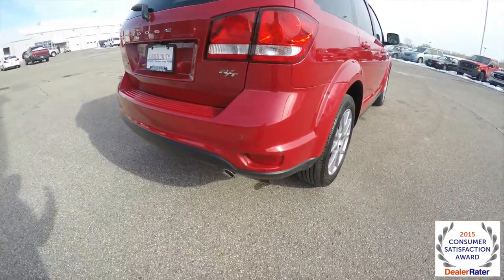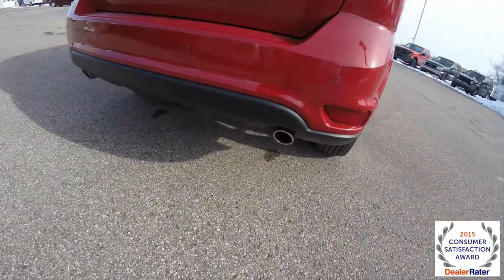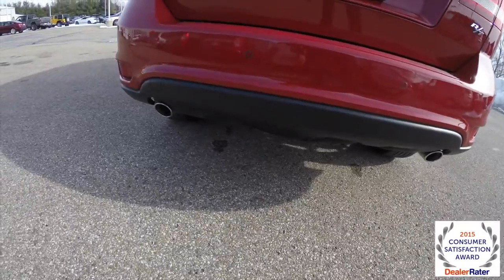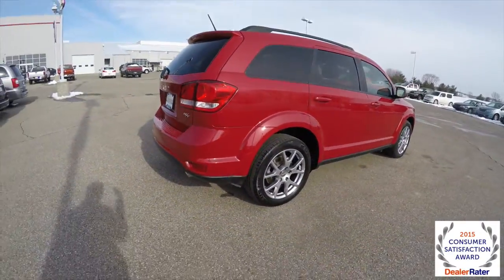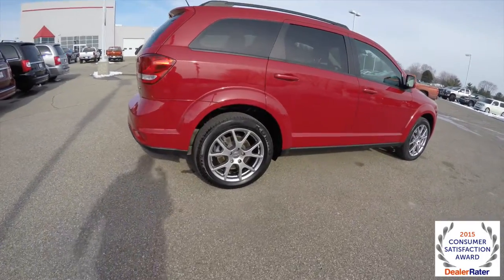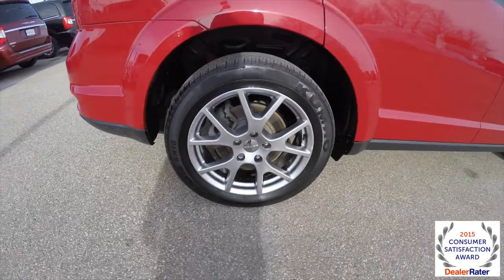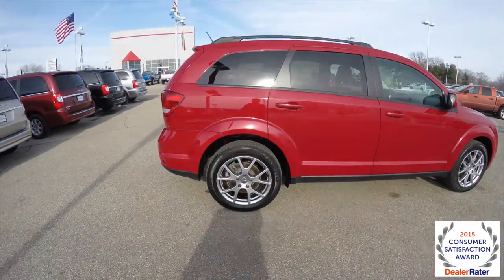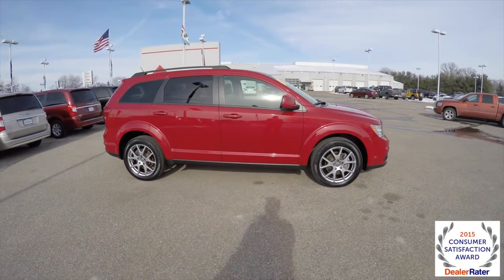This vehicle does have the ParkSense rear parking sensors. It also has a ParkView backup camera, dual exhaust, has keyless enter and go with remote start, 19 inch painted aluminum wheels. Also has a power sunroof, tinted rear windows.